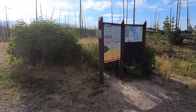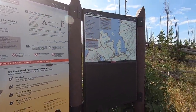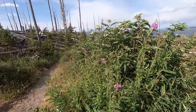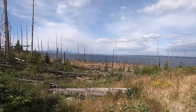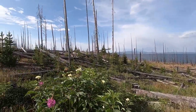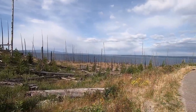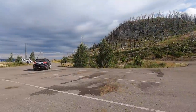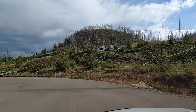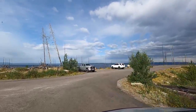See what these say. Watch out for the bears. Looks like some trails. There's a trail there. Look at the flower. Hey, signs of life. There's Yellowstone Lake. It's huge. And lots of firewood. Look at that. Alrighty, away we go. We still got a long ways to go yet.